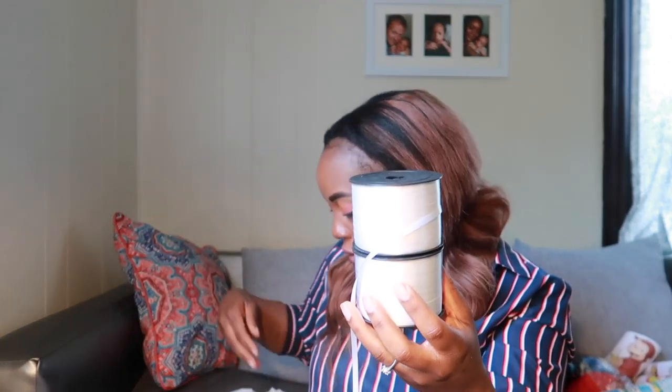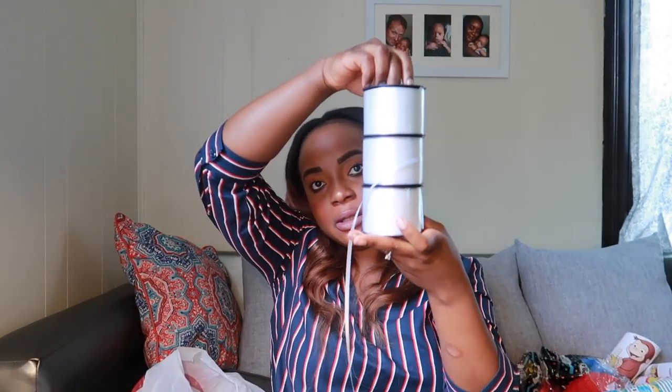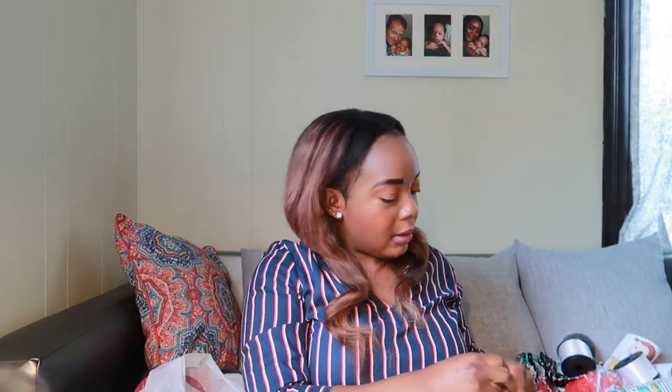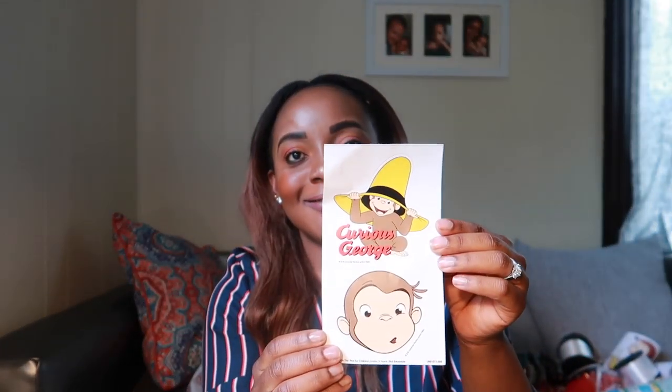We got these cool ribbons that we're gonna use to hold the balloons. So these are the ribbons that we got, 3 of them. All right, let's put that aside. Now these are some of the Curious George stickers. How neat.